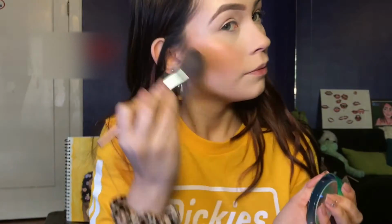Next, I'm gonna be bronzing my face using my Physicians Formula Butter Bronzer. I'm just gonna warm up my face a little and tie everything to that really pretty orange blush that I used. I also noticed that it has a really pretty sheen to it. It doesn't dry down super matte or anything, which I love.